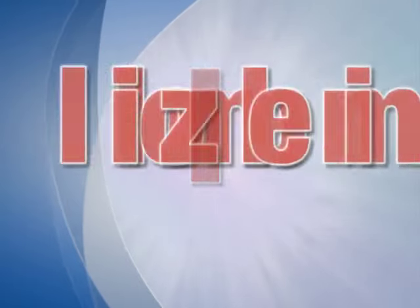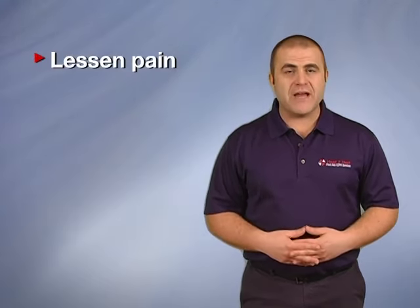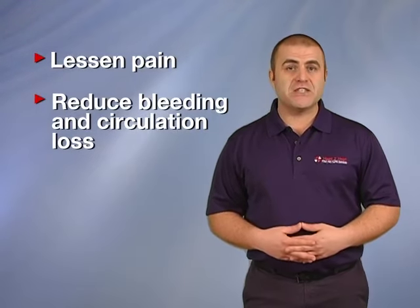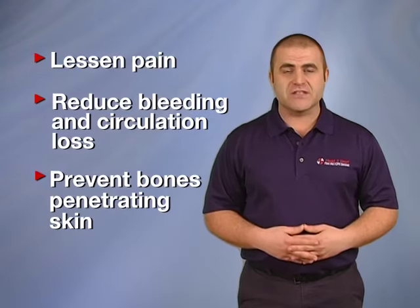I. Immobilize. As you wait for medical help to arrive, immobilize the injured area with your hands. Steady and support the injured body part in the position found. Often, the casualty will want to do this themselves. The purpose of immobilizing is to lessen pain, reduce the possibility of circulation loss or further bleeding, and to prevent any bones from penetrating the skin.